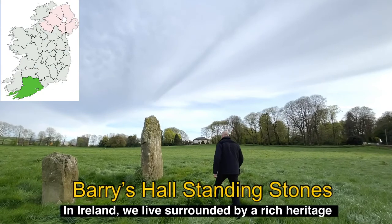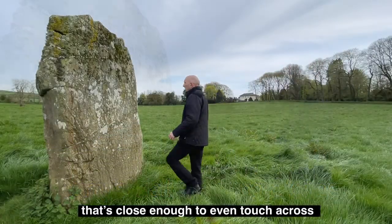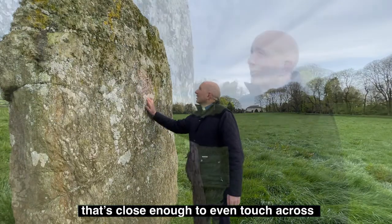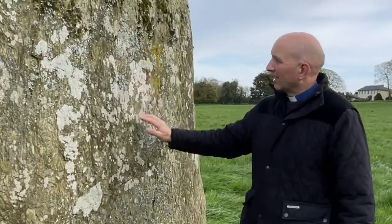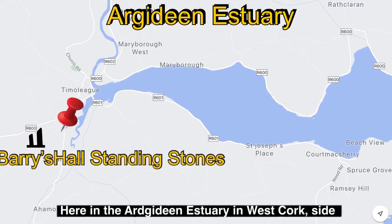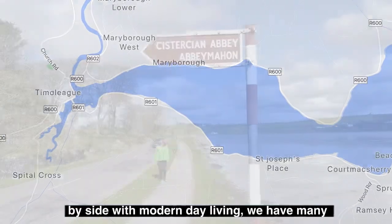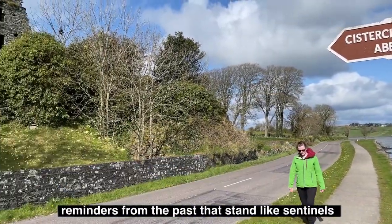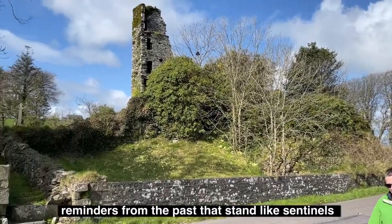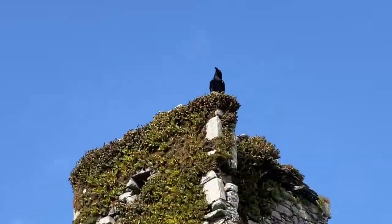In Ireland, we live surrounded by a rich heritage that's close enough to even touch across thousands of years. Here in the Argideen Estuary in West Cork, side by side with modern-day living, we have many reminders from the past that stand like sentinels guarding their memory.